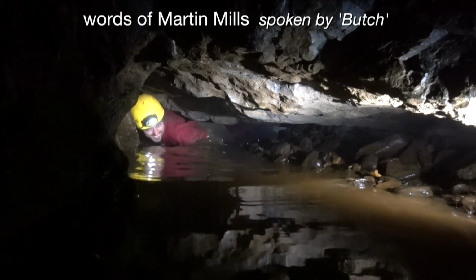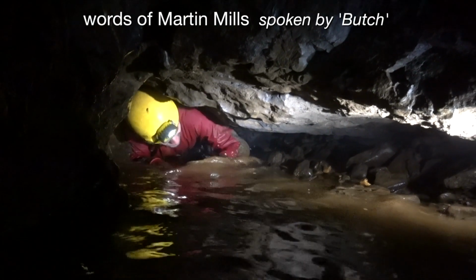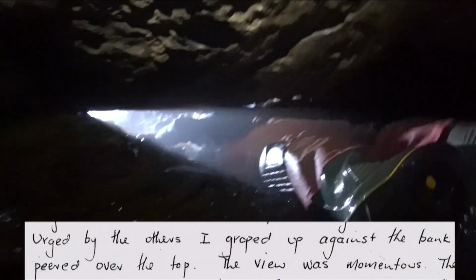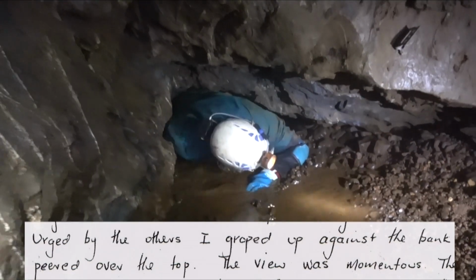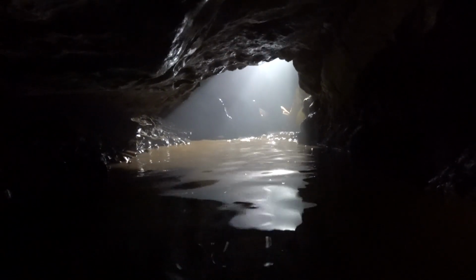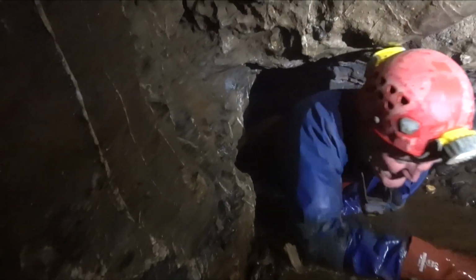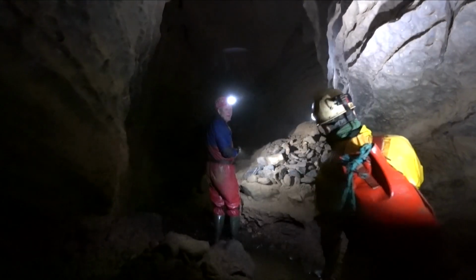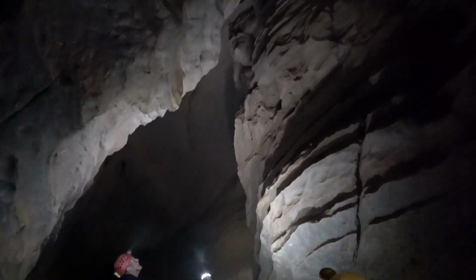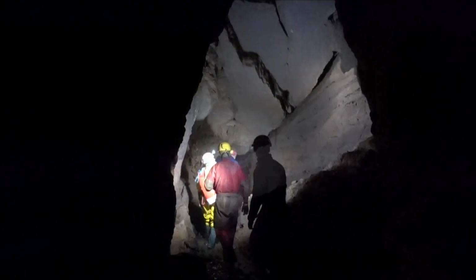From the Shepton Mallet Caving Club hut log: soon there was room to get ahead between the top of the gravel and the roof. Urged by the others, I groped up against the bank, peered over the top. The view was momentous. I crawled through, sliding on my stomach, almost pushed through by an enthusiastic John Riley. Standing up, I could look downstream in a passage at least 40 feet high and where the power of my light faded away. I yelled something like, "Whoopee, this is it, lads, Cuthberts 2!"